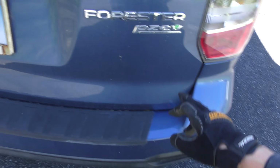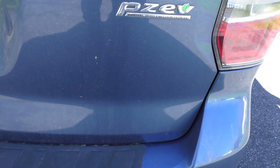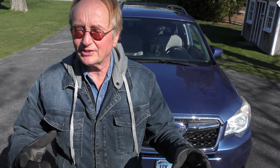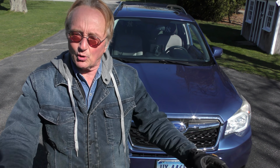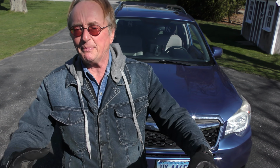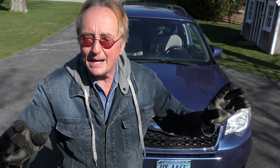Now, of course, they lied to him when he bought it. You can see it's a partial zero emissions car. And they said it was 32 miles a gallon, which of course is nonsense. He's a conservative driver. He got 27.6, which is good for one of these vehicles of that size, all-wheel drive. But don't ever believe any of that on an SUV with all-wheel drive.